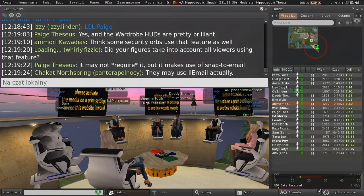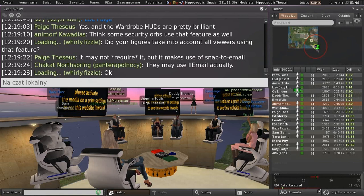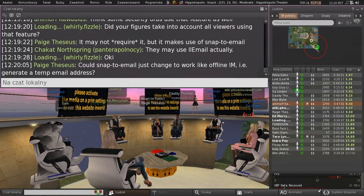Yes, I did. I was looking at how many times the server facility was used, not anything about the viewers. All email won't be affected by it. That's entirely different. I don't think the security orbs could be using the viewer feature. It's a viewer interface, not a LL email. It's a different thing. I'm 99% sure it's a different thing. But I'll check.